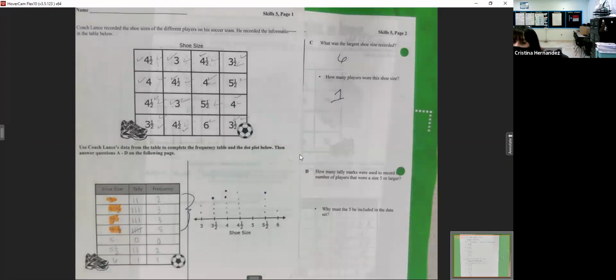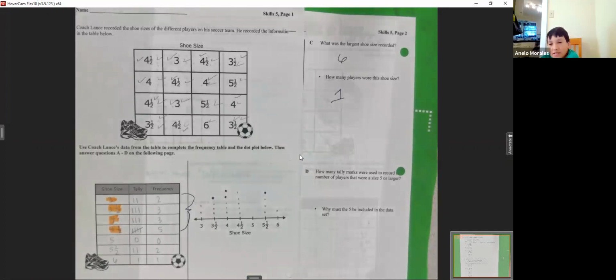Good job. 1 person. I know, but why would a little kid wear cleats? I don't think I wore cleats when I was a kid. I think I would just be in my shoes kicking a ball. I don't know.